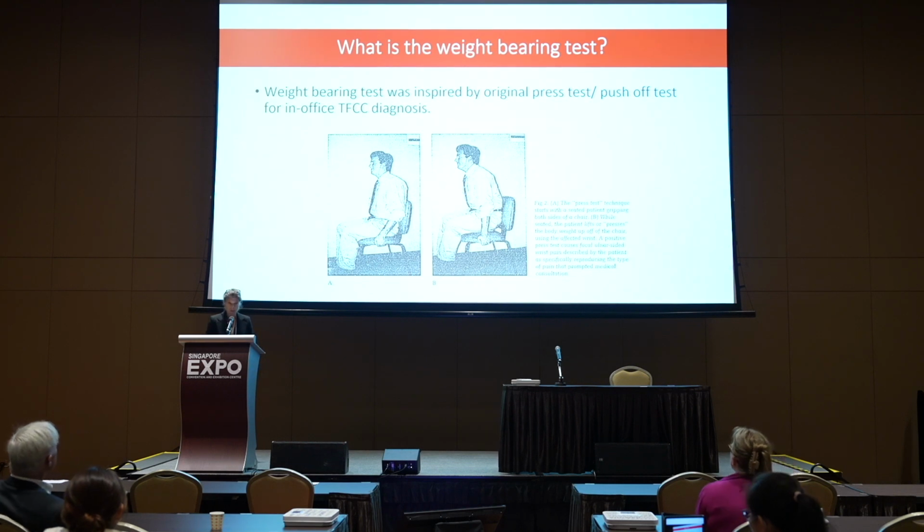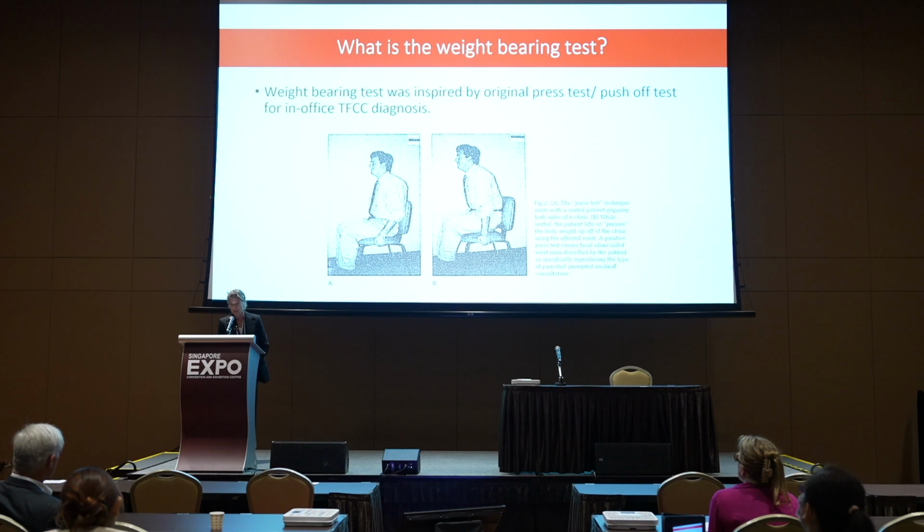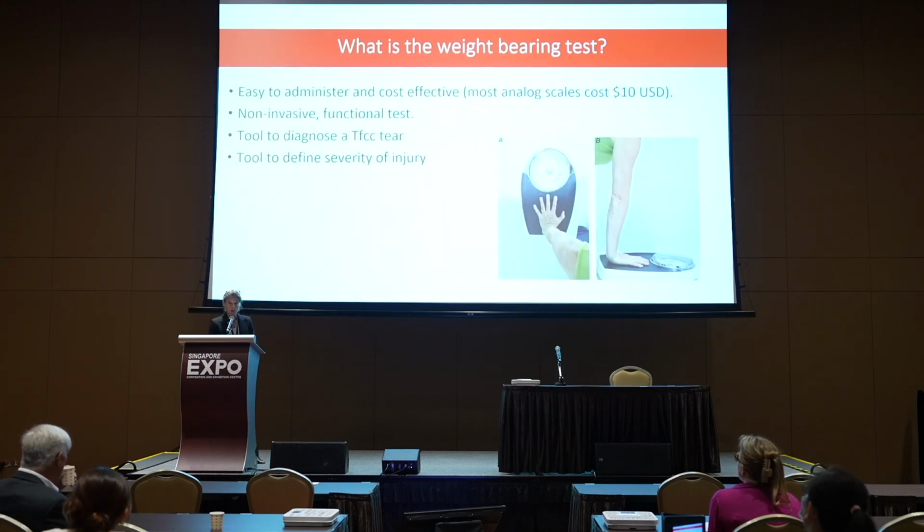The weight-bearing test was inspired by a test out of Japan, the PRESS test, which demonstrated 100% accuracy in defining TFCC tears. I don't know why this was forgotten, but I decided to take this test to an objective level using a non-digital scale. A non-digital scale is readily available, costs 10 Singapore dollars, 12 Singapore dollars, 12 euros, $10. It used to be easier to find. It's a little bit harder to find, but most places you can find a non-digital scale and you can assess your wrists yourself.